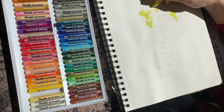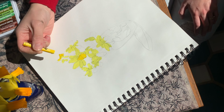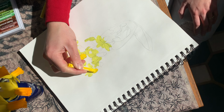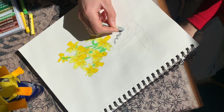These were the first daffodils of the season, and I really wanted to capture them, trying out some pastels for the first time in years. And because it was the first time in so long, it definitely took a lot of getting used to and remembering all of the things that make pastels so great to work with, but also so tricky to work with.